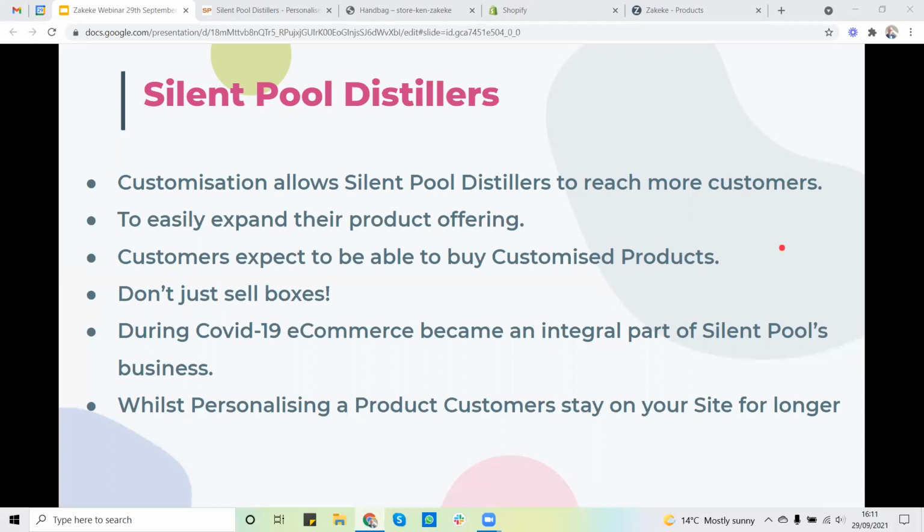During the COVID crisis, e-commerce became an integral part of Silent Pool's business. Another upside of customization is that whilst personalizing a product, customers will stay on your site for longer, which will help to boost your SEO rankings. Typically, a customer will stay on your site for between 15 and 20 minutes instead of just 1 or 2 minutes.